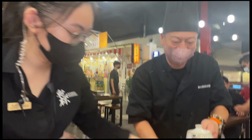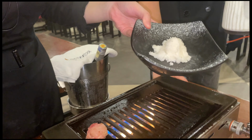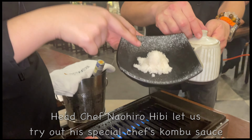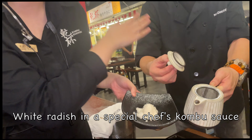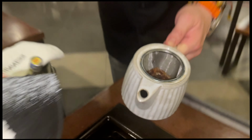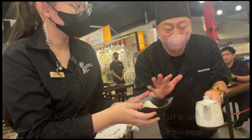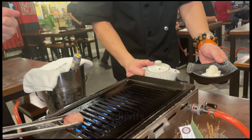Also good. So this is cooked by our Japanese chef, and this one is a special sauce. It's a Japanese style sauce. So this one is the white radish, and this one is the special sauce cooked by him. Lemon, kombu, katsuobushi, all there. Yeah, it doesn't matter.